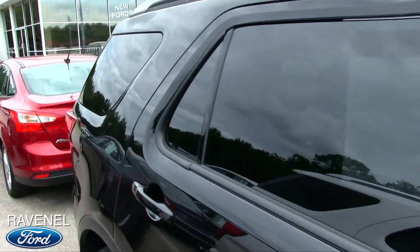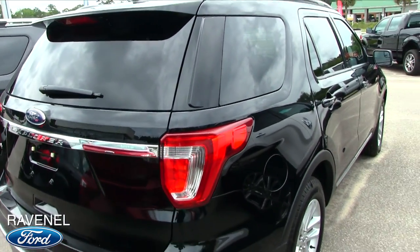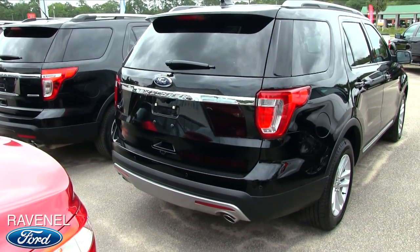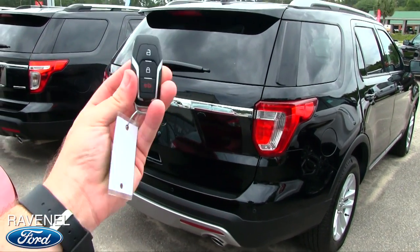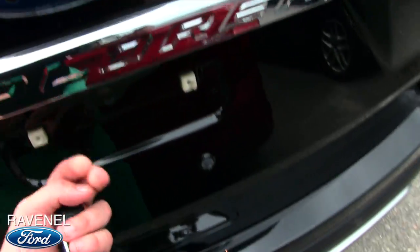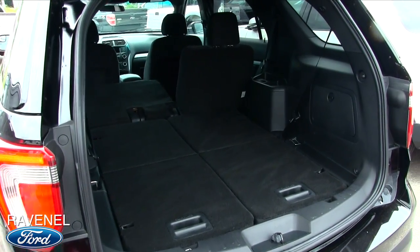Very clean rear, tinted windows going around all the way to the back. I can promise you one thing, folks, I'm not going to probably find any dents, dings, or scratches on this Explorer. Backup sensors, backup camera. Take a look at that. Let's open up the trunk, see what we got going on. Oh, and lots of room in the back of the Explorer, that's for sure.